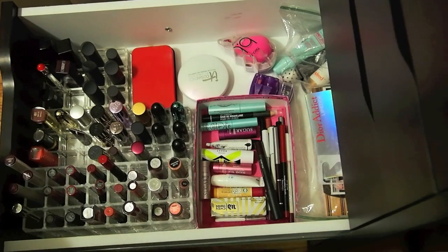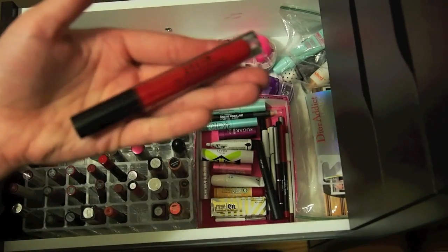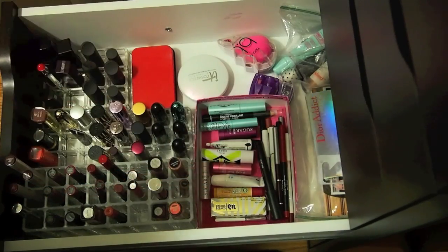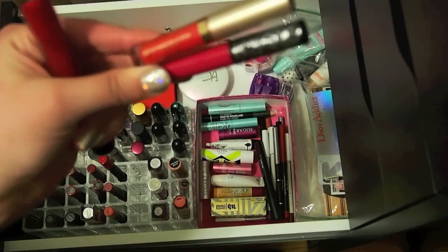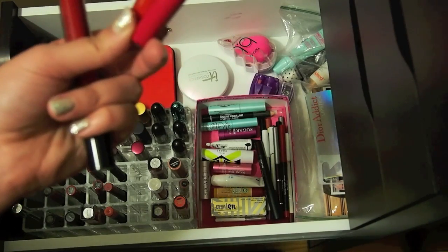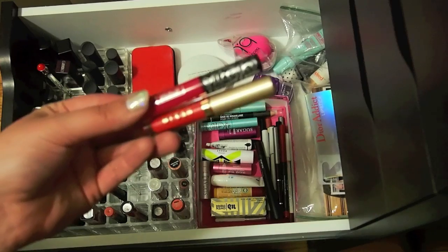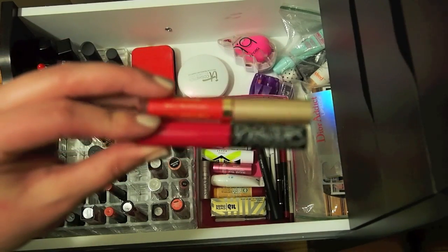So, you know what I'm going to do actually? I'm going to get rid of this Stila Stay All Day liquid lipstick. I just never reach for liquid lipsticks. I mean, I don't really have any anymore. I have these two. They're both kind of pinks, but if I was going to reach for one, I'll probably wear the red one over the pink ones. So I don't think I need two pink liquid lipsticks. So I'm going to keep the Stila one and get rid of the Kat Von D one.